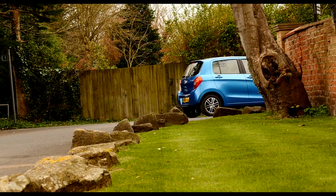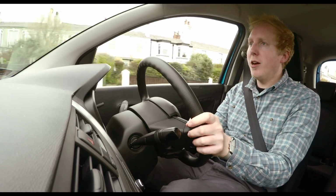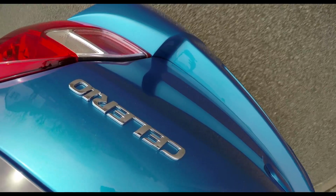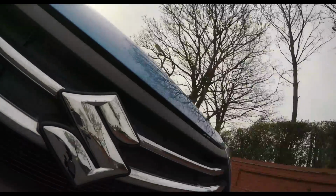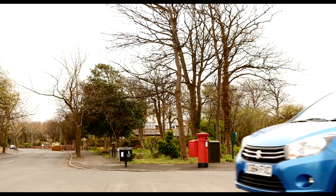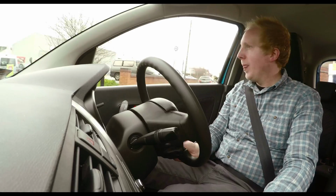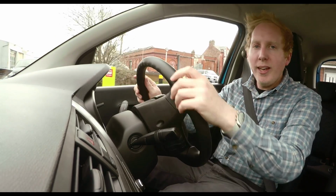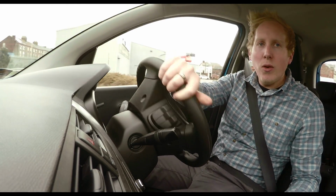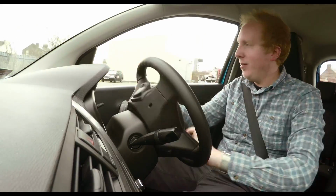Even more impressive is the ride, which is able to cope with large bumps admirably, making the Celerio more comfortable than you might expect. It also feels very secure, with enough grip and well weighted if somewhat vague steering. It's also extremely easy to park, and should you make a wrong turn, it will U-turn almost as well as a London taxi.